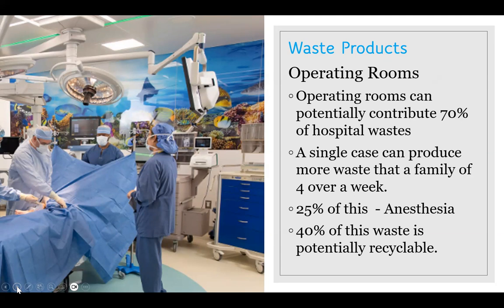Here's the thing that I find really interesting, and I challenge all of you to help. 40% of this waste is potentially recyclable. So start that recycle program for your hospitals.